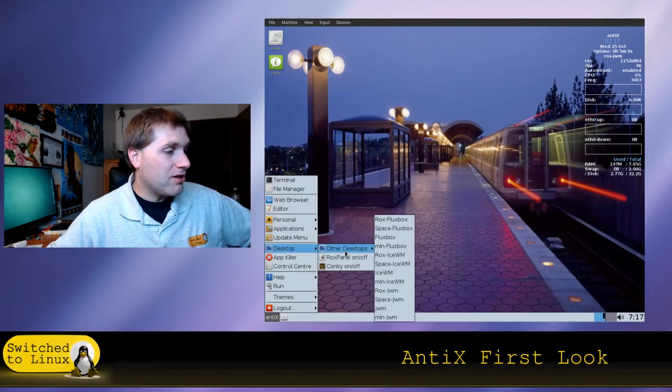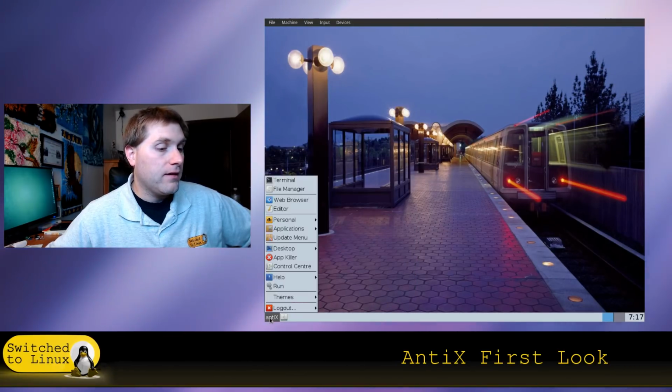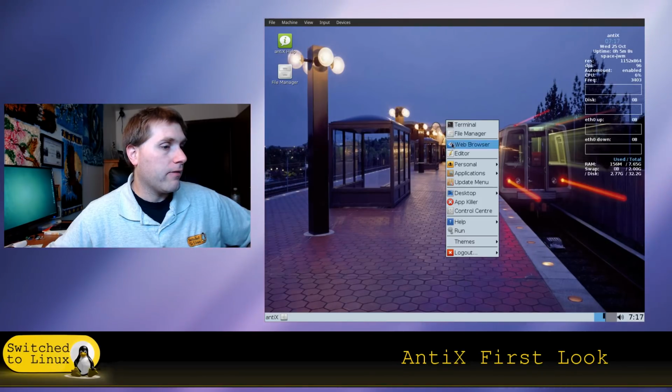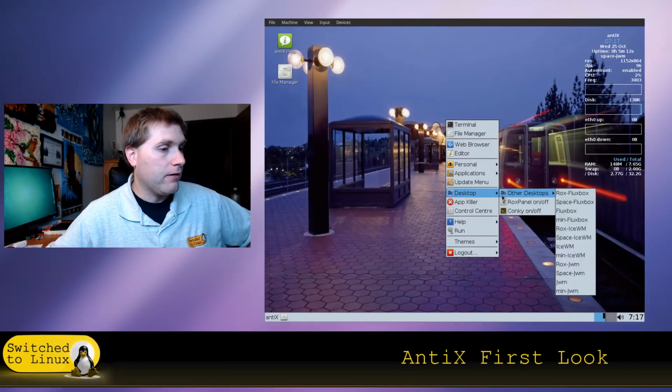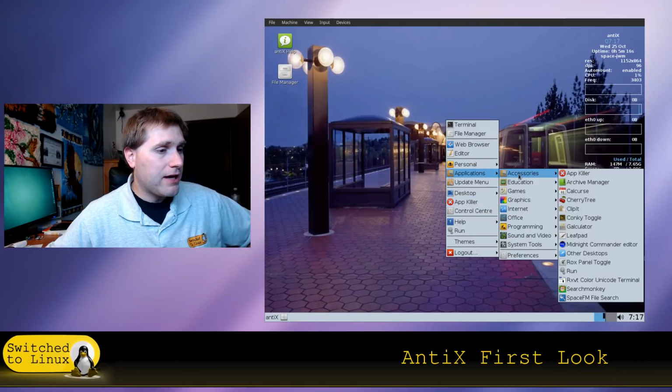But you can choose a lot of different desktops, and that's kind of the cool part about it, is you have a lot of variety. So here we are. This guy here, we have our menu back. This is our right-click menu. So overall, pretty cool. Let's have a look at the applications.